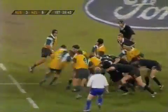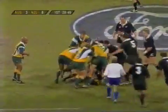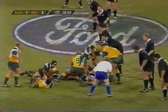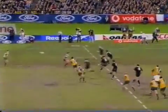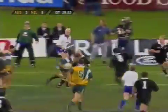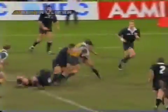Great jump by Eales. Crowley's there and Kearns again. Wallaby set up. Inside New Zealand's half. Here's Larkham. Again, static ball. Burke attacks. Rock. Good supports. Great work from Tune, who came across.